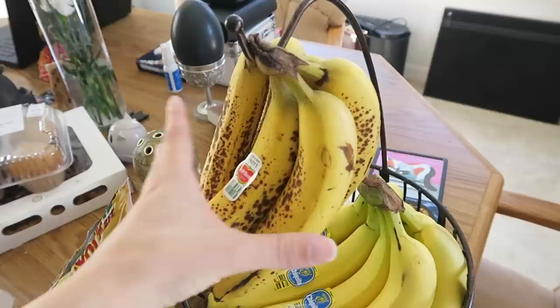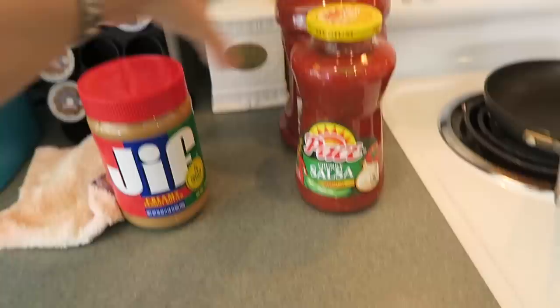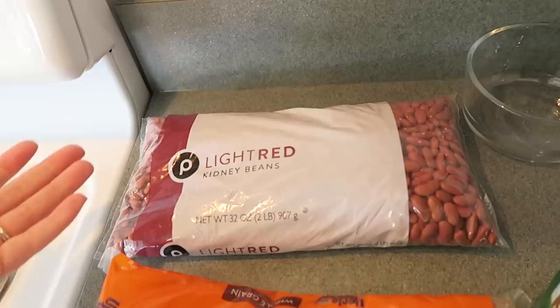All right, moving over here. Here's my good old peanut butter, salsa, and spaghetti sauce. This spaghetti sauce container is absolutely huge, but it will last. The next things we picked up are whole grain rice, because rice takes you a long way, and then kidney beans. I never buy them in bags like this, but that's what was available. So I got those.